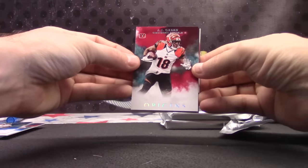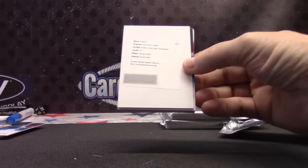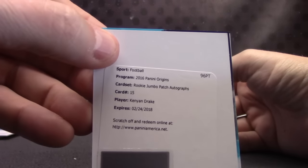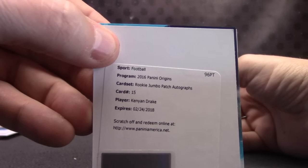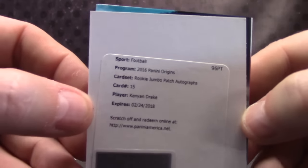A.J. Green. Kenyon Drake, jumbo rookie patch autograph. Kenyon is the Buccaneers? No? I forget these guys. I have to watch them play this year before I really remember where everybody went. I know the top players, but Kenyon Drake's Dolphins. All right.